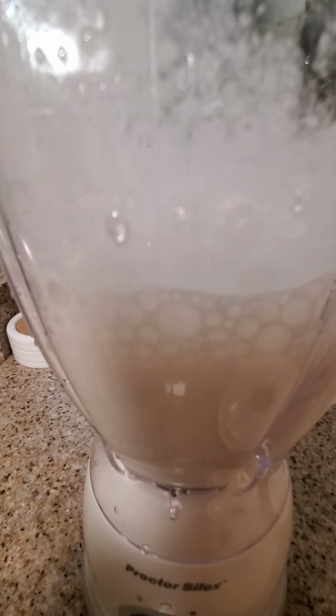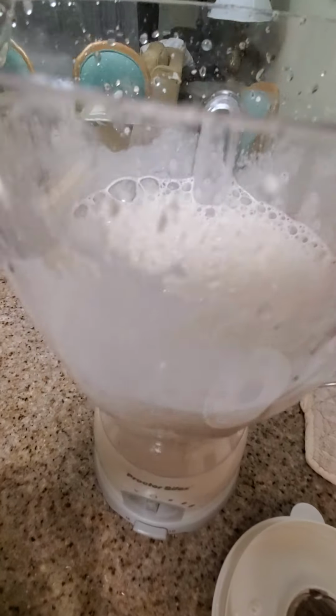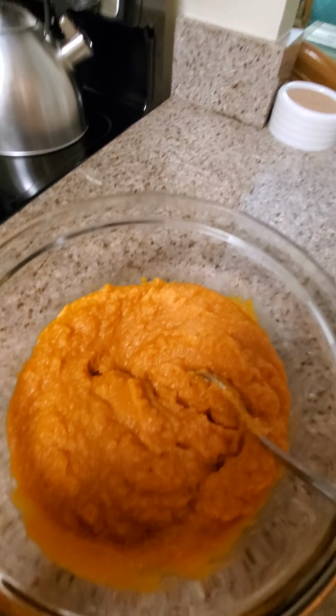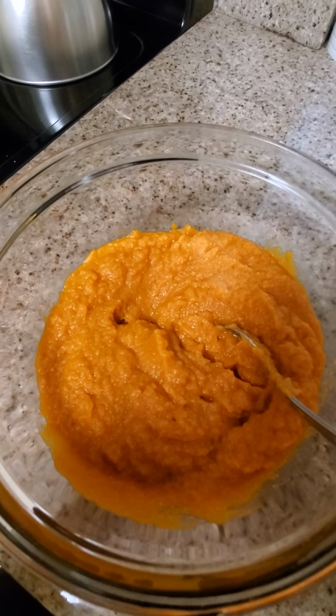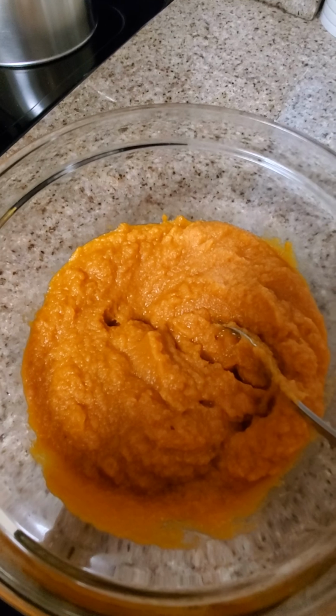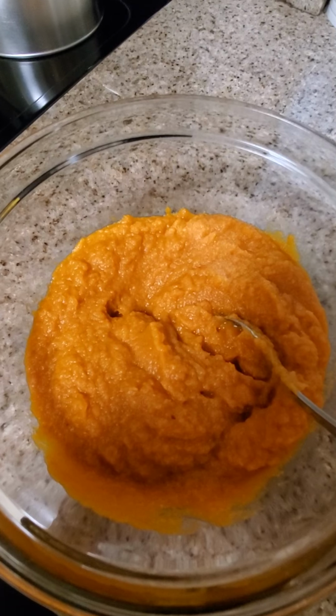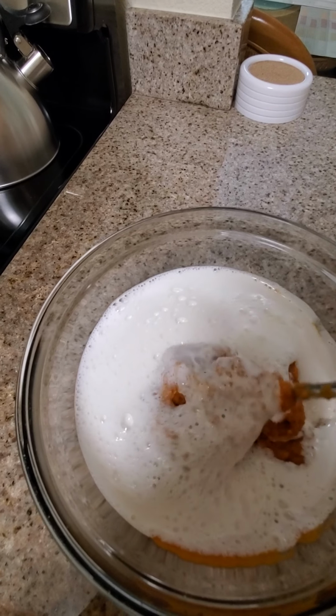Now this is fluffed up quite a bit, but I'm not getting the air and volume that aquafaba usually gives you when it is aerated with a hand blender. So we're just going to go ahead and give it a little bit of a swirl here and kind of fold it into the pumpkin mix here that has a gingerbread seasoning added to it and some stevia, and see how that goes. You want to make sure that you just fold it in.